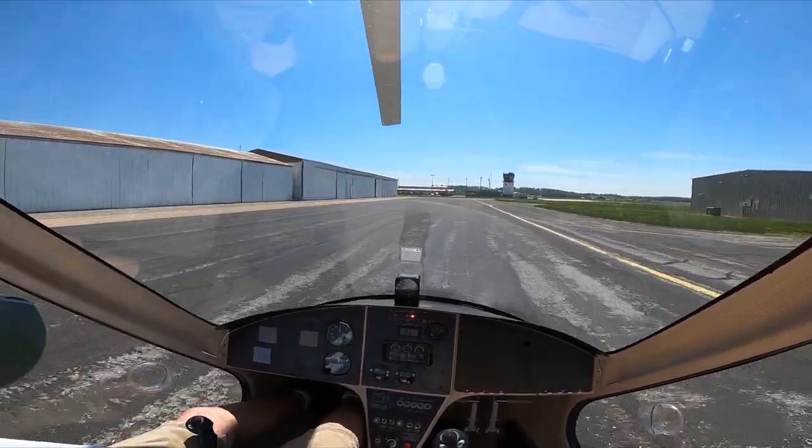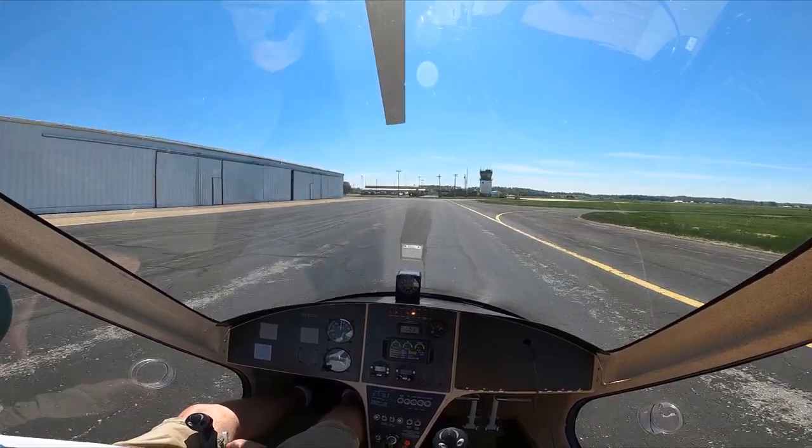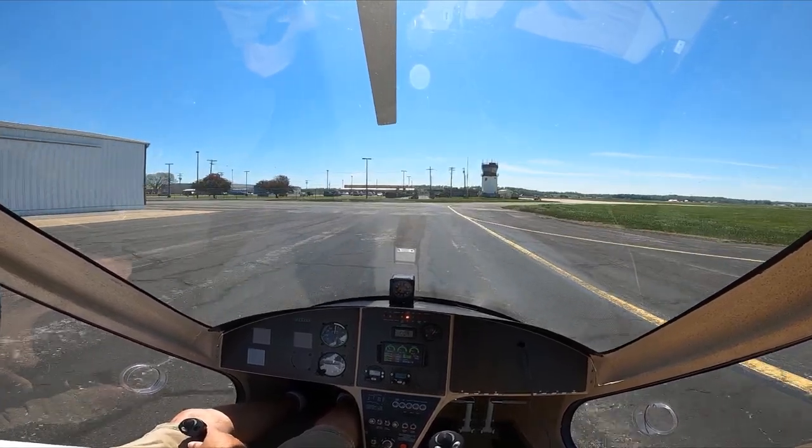123 Pops here, runway 2 via Bravo Alpha Delta, cross 10 Delta. The winds are 330 at 13 gust 18, altimeter 3008. Bravo Alpha Delta to 2 for 3 Pops here.